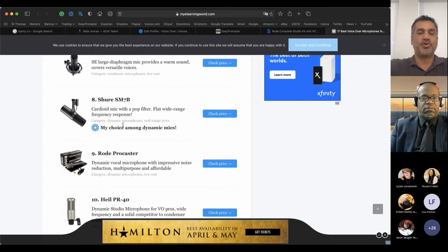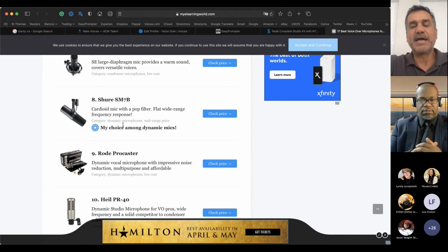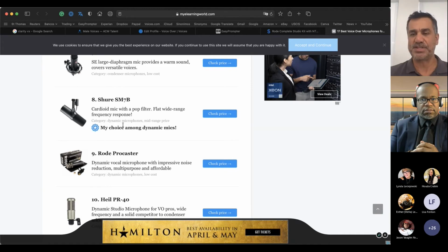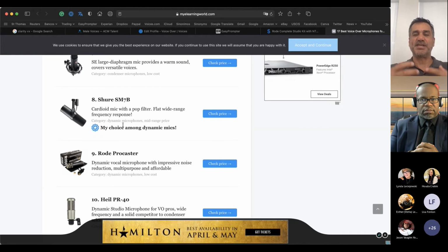This one here, the Shure SM7B, I don't know, and I'm going to tell you why. This is a broadcasting mic. This is for radio use. And broadcasting mics are different. I've tried this one. I even purchased it once. And I was a bit disappointed with the sound it has because basically it's too dark. It dampens the sound in a way that I don't like.